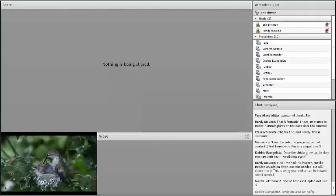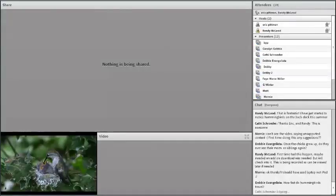I know there's a group of grade 4 kids out there that must have lots of questions. Maybe what I'll do is I will show... Well, there is one there from Eric, there is one there from Debbie. Once the chicks grow up, do they ever see their mum or siblings again? Oh. And how fast do hummingbirds travel?